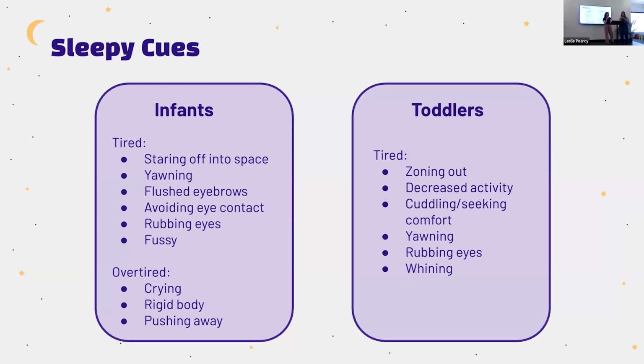I get a headache when I'm super overtired. And we both have infants at home, so we're both kind of in the thick of it. I just went through a 4-month sleep regression with my daughter, so I was having all of these at once.